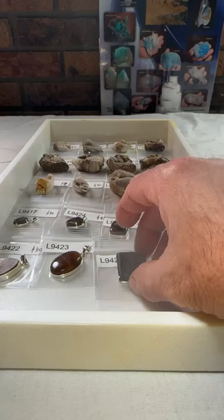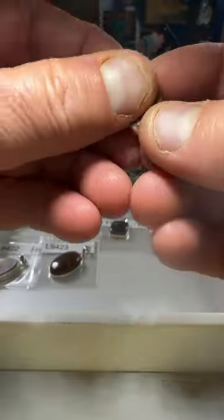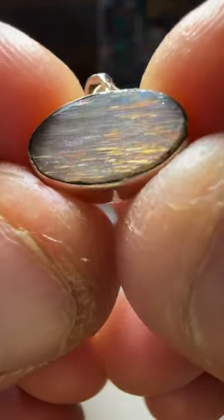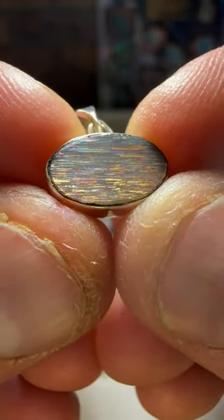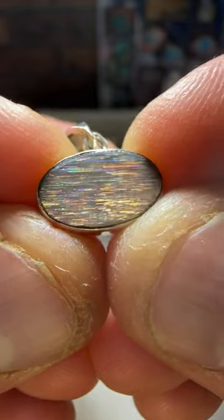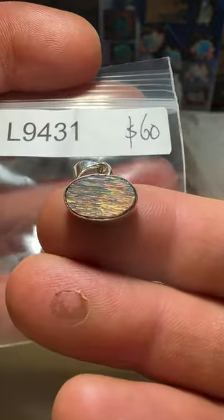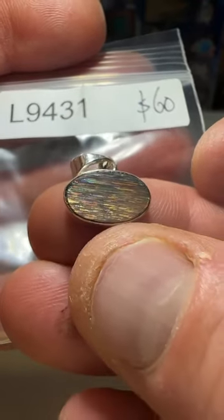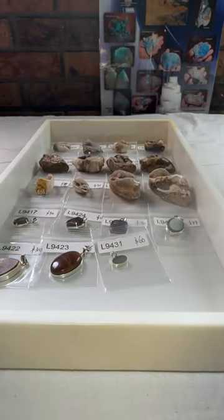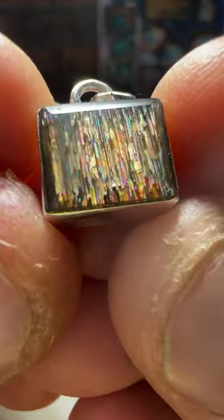Alan, I see your claim, $94.21. Perfect, thank you, Alan. Golden Hour Minerals winner, $94.21. Okay, here's a little one. Lots full of color there. That one is $60 for many colors. And it's a little one with a square. Many colors, completely full.